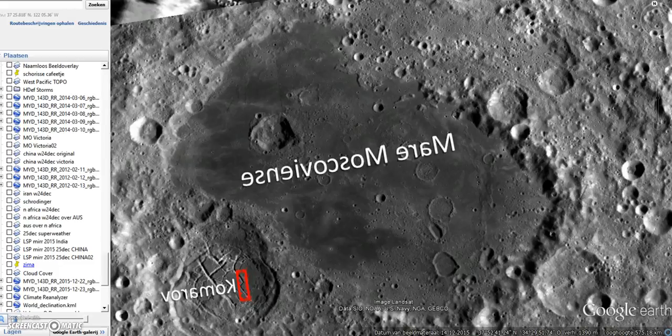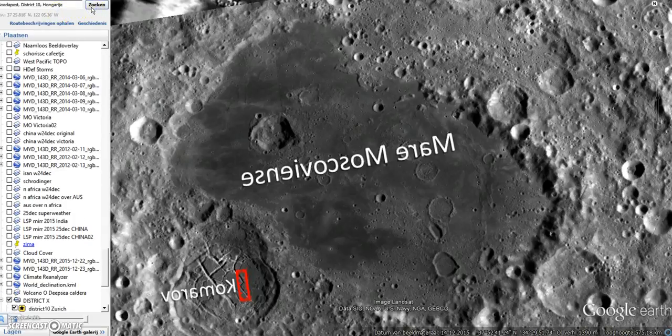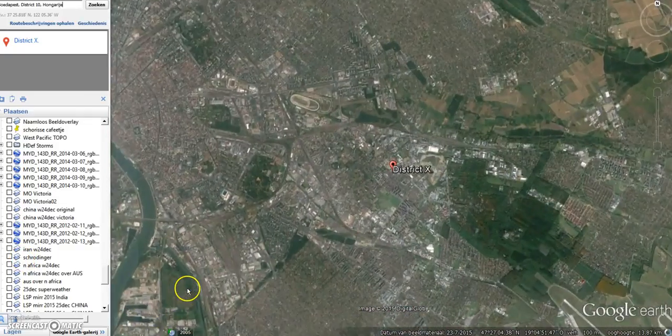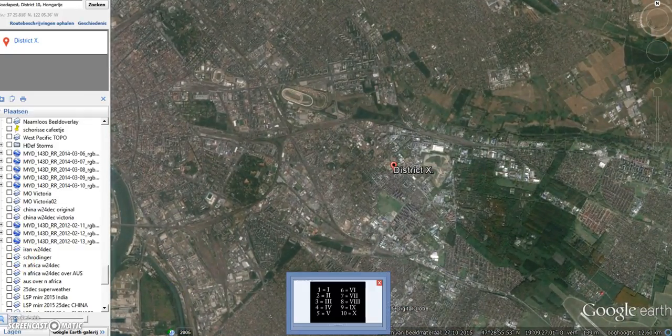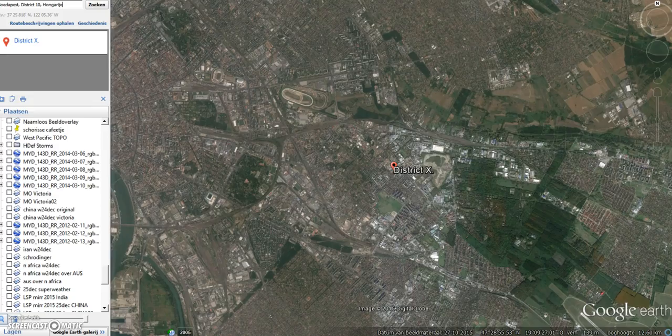So I search more for that. This time not on Google but in Google Earth. And I type District 10. And what do we see? Hungary. So I click the one in Hungary. Go there. Oh, what does it say? District X. And now my coin is dropping. Of course, District 10 is District X. Of course. So, District 10, District X in Budapest.